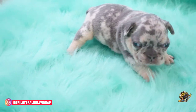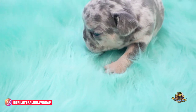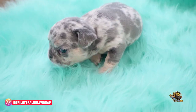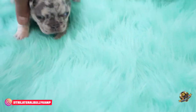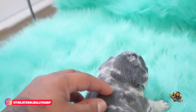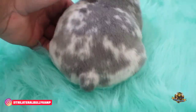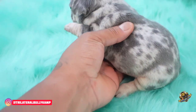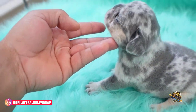But yes, this dog definitely has the tan points, as you can see, clear as day. They're even showing up a little above the eyes, if you guys can tell. He's freaking out. He's never been on this type of soft material, I guess. As you can see, he has a beautiful Frenchie tail, guys. Let's look at him from the side. Nice, beautiful head.